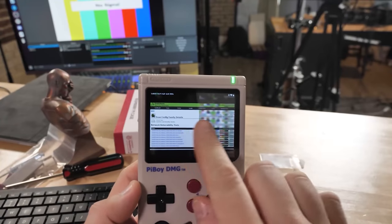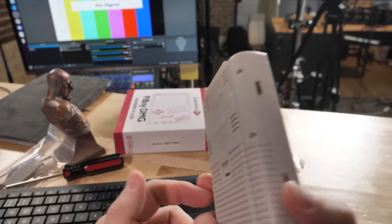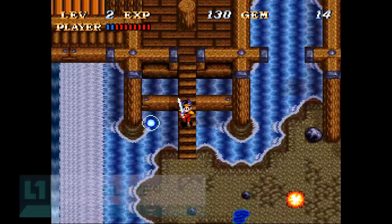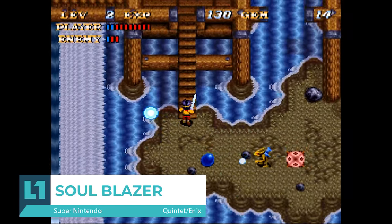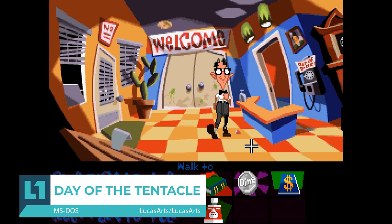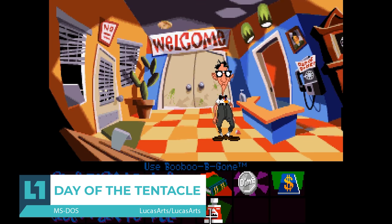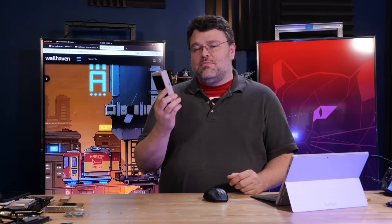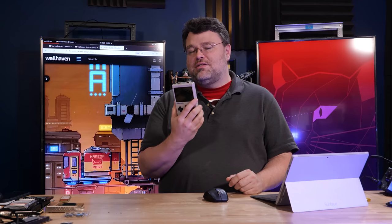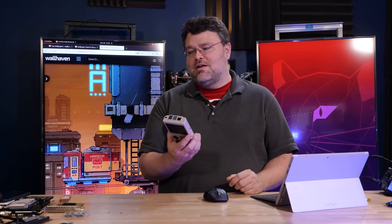So first up, let's talk about emulators. What's an emulator? Well, an emulator emulates something else. This is a Raspberry Pi running inside the Pi Zero DMG. It can emulate a lot of things. It's not the original Nintendo hardware or the Sega hardware or the Game Boy Advance hardware or DOS machine hardware. I can play DOS games, Adventure, LucasArts games. This is not the platform those games were designed for, but it's fast enough that it can pretend to be.